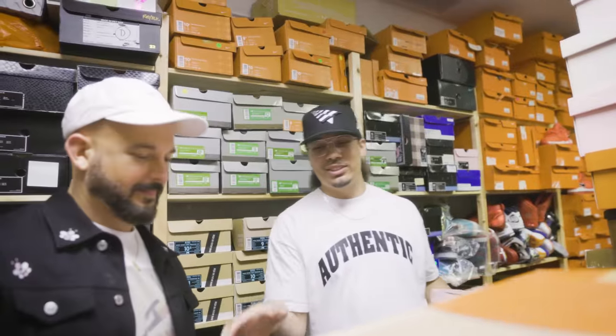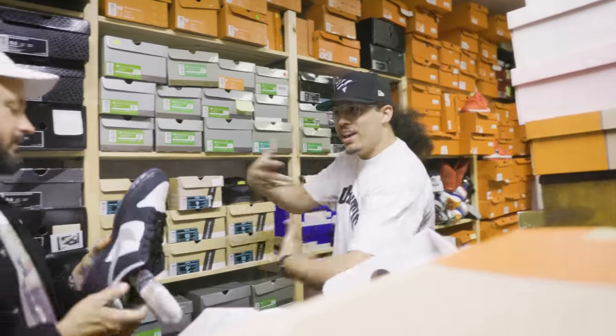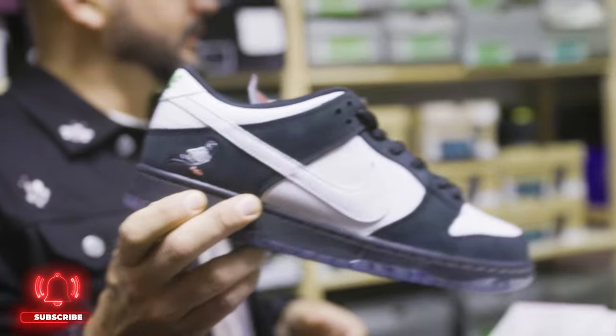Got a lot of shoes, bro. Too many names. This is like a newer remake of the remake Pigeon, of bringing the pink box back vibes. So it was like a Panda Pigeon or whatever, right?